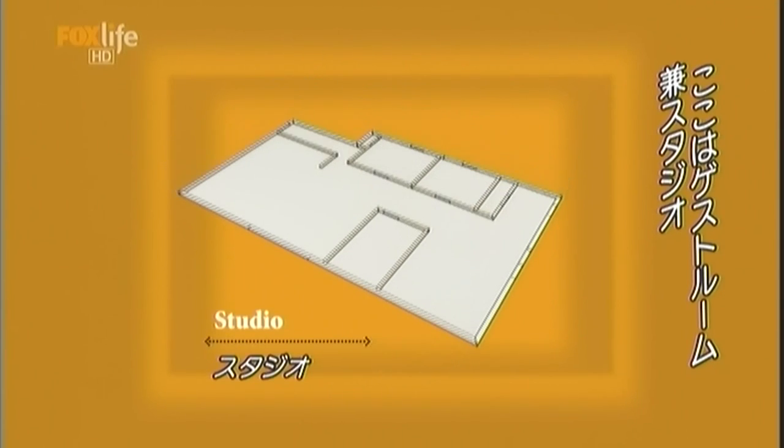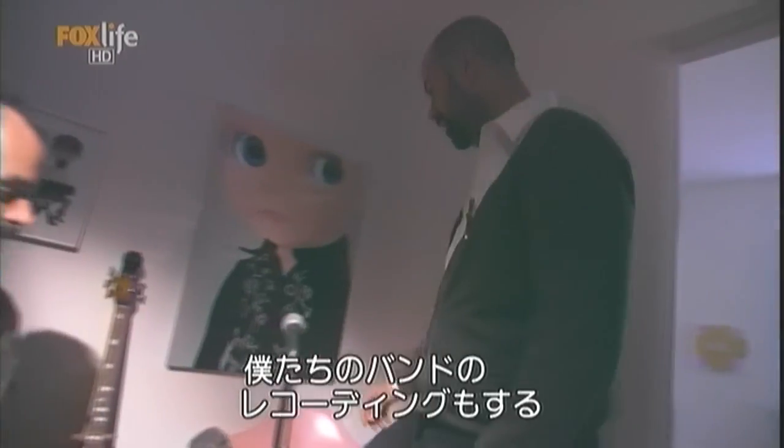John's second bedroom does double duty as a guest room and a rehearsal studio. Frankie and I are in the Aluminum Group, and we do a lot of our recording right here.